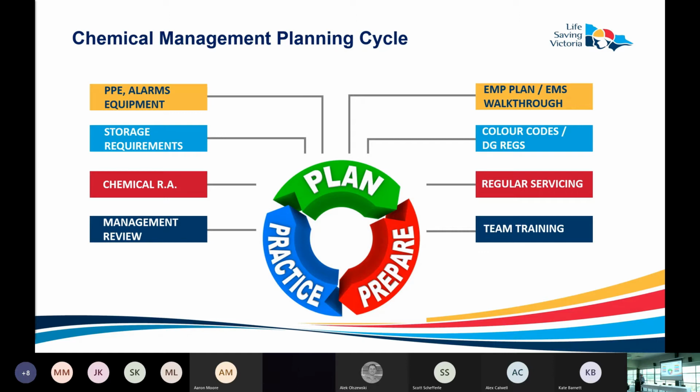It's also an opportunity now in the off season to have your emergency management services do a walkthrough of site. Particularly, we heard this at the regional conference last week, where Kelly Smart of East Gippsland talked about the CFA coming in advance of the fire front to understand what chemicals were held on site so that they could react to the situation.